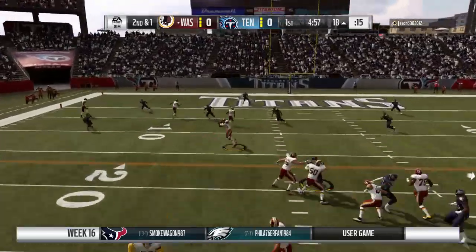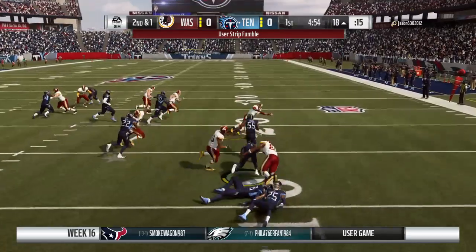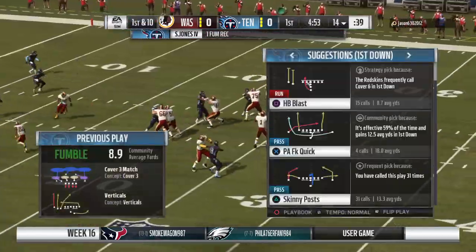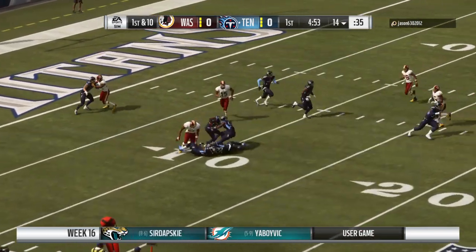On second down, here's Newton. That's caught by Howard. Now Howard stripped. He lost the football. It's picked up by the Titans. And he'll be stopped shy of the 15 at the 14-yard line on the return.